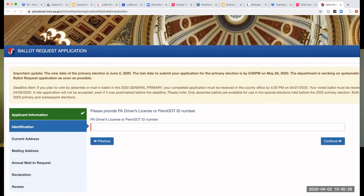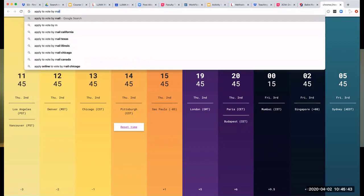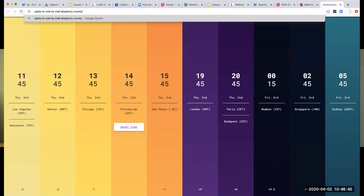And I believe you can download a form on the Allegheny County Election Department website for mail-in ballots. Mm-hmm. And so if you don't have a Pennsylvania driver's license and you don't have a PennDOT ID, you can still vote by mail, but you just need to apply with a paper application to vote by mail. Is that right? That's correct. Okay. So let's do apply to vote by mail, Allegheny County.